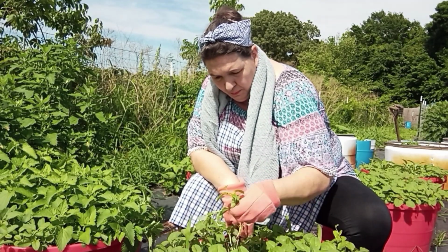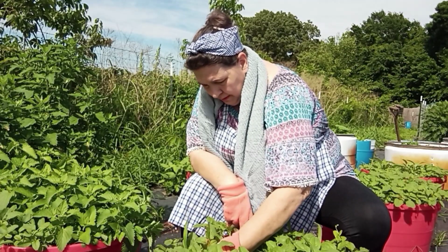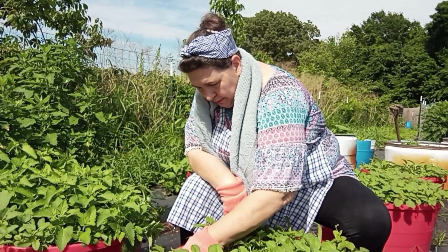And I may have to replant it, I don't know, but we'll find out. I do know that I had some parsley coming up in here.